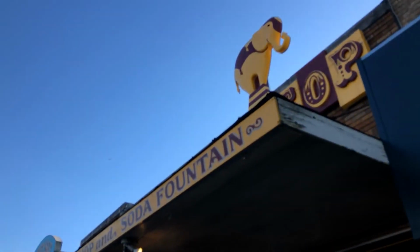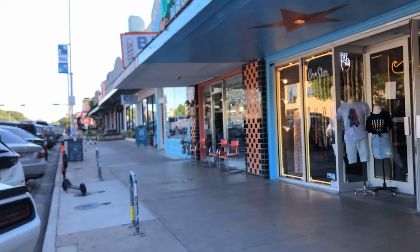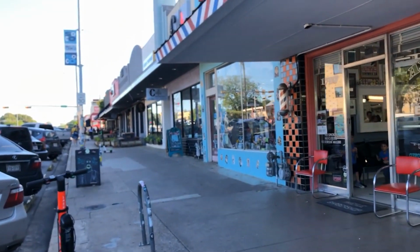These are all kind of like old style stores. And we're gonna go check out this one called Monkey See, Monkey Do. Apparently it has all these old style games and stuff like that. Hopefully they're not inappropriate games. We're gonna go see, because you never know here in Austin.